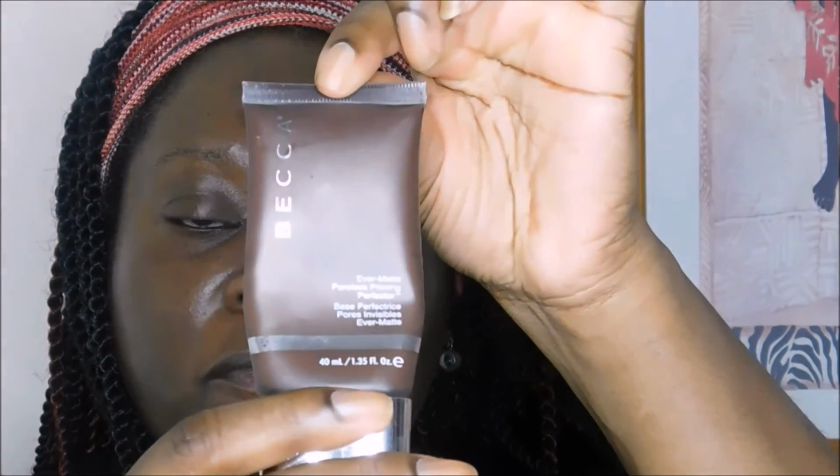Even though I have very oily skin, you still have to moisturise your skin. So I put those on together like that. Mix the two, and then apply. Okay, so that's that done. As you can see, it's not really a very mattifying primer, so I'm just going to put a little bit of my Becca Evermatte Poreless Primer on, just a little bit.